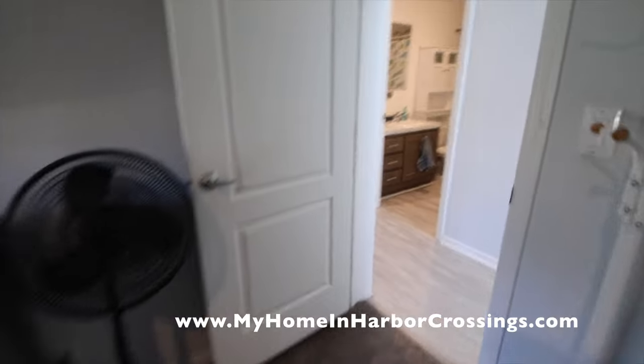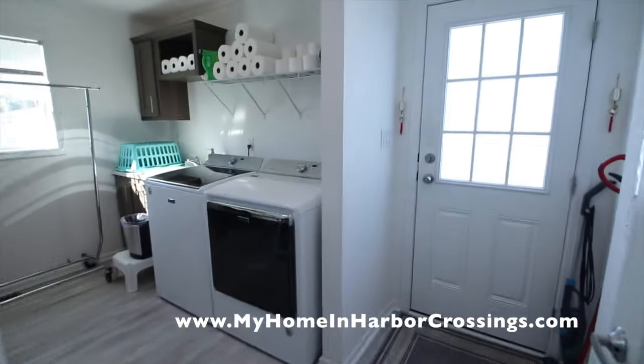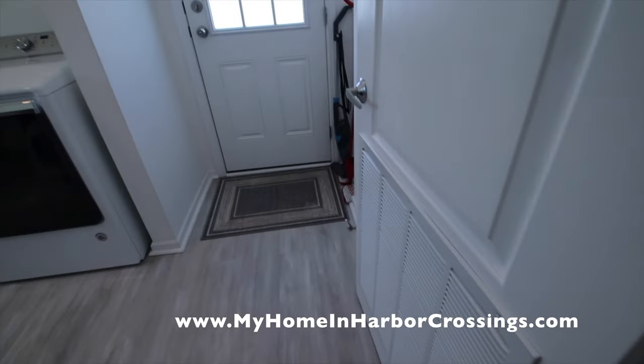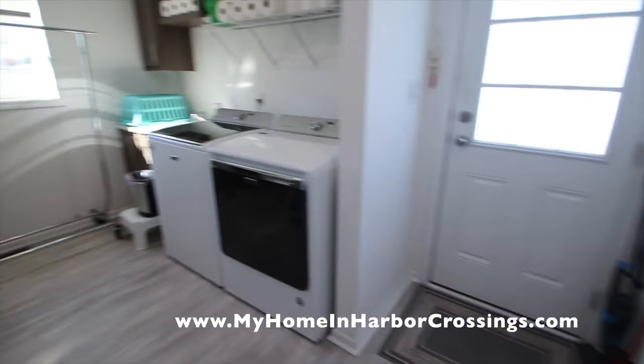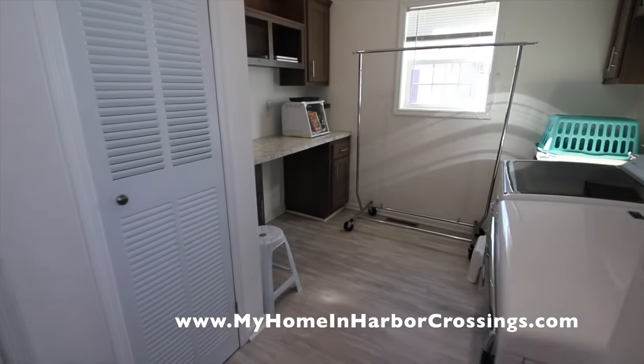Plenty of room for everything. Again, this room is carpeted. And then to the right, you have a real utility room. It's huge. You've got the door to go outside. You've got all your utilities in here, the electric panel, the furnace, and then the laundry area, the washer and dryer.